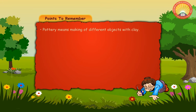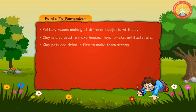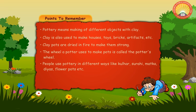Points to remember. Pottery means making of different objects with clay. Clay is also used to make houses, toys, bricks, artifacts, etc. Clay pots are dried in fire to make them strong. The wheel a potter uses to make pots is called the potter's wheel. People use pottery in different ways like kulhad, surahi, matka, diyas.